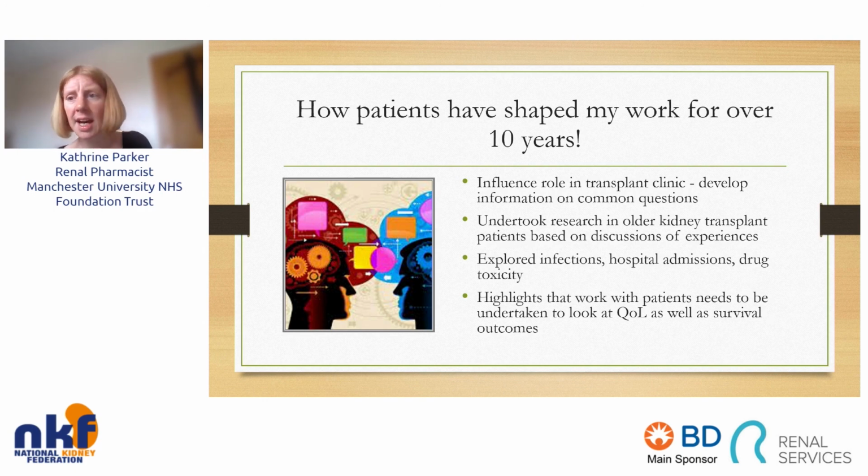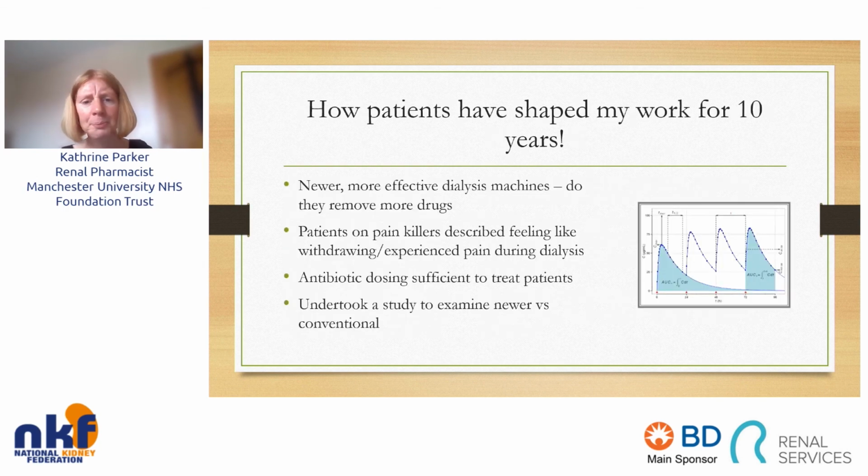But I think what it really highlighted to me is we know there's the survival outcome data there for older kidney transplant patients, but what about quality of life? I think it would be really interesting to look at how patients feel after they've had a transplant and the actual impact on their life.